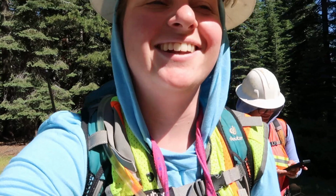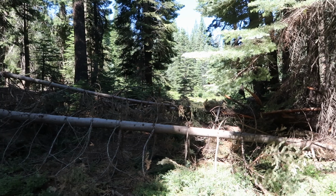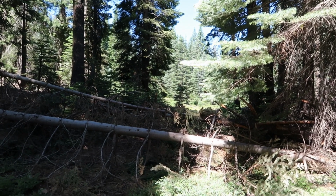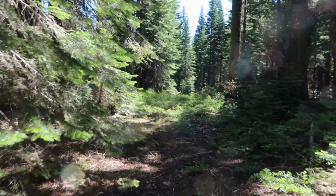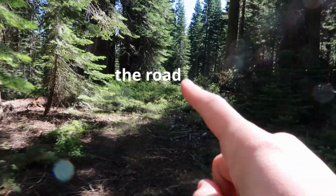This is basically what we do. We walk or drive down roads and we tell the Forest Service how good or bad they are, and we suggest ways to make them better. Sometimes we walk through or around stuff like this and stuff like this. This is the road.